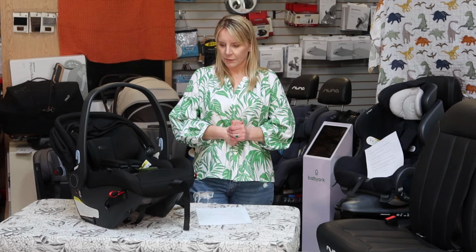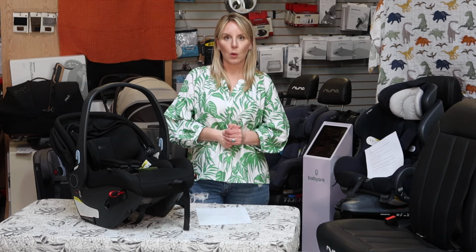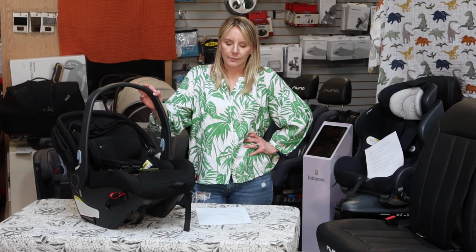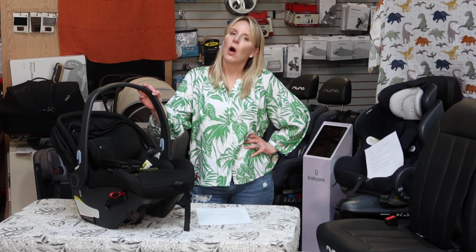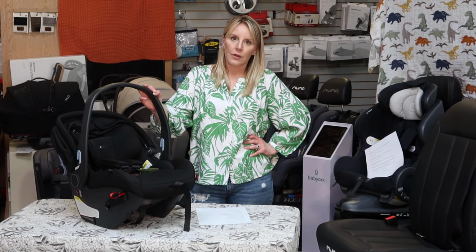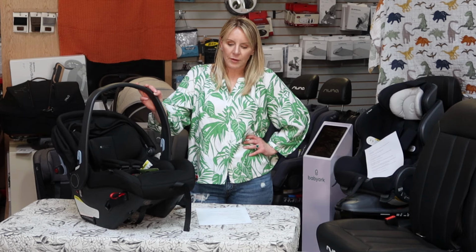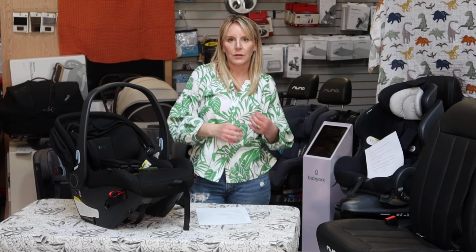The Urban Mobility is going to be a baseless infant seat. What that means is that you are going to be able to install this car seat in a car with lower anchors without a base. And not only that, I'm going to go on record and say of all the baseless car seats that I carry, the Urban Mobility is going to be my favorite for a couple of different reasons. I'm going to get into that right now. I'm just going to be very open about that. The reason why I say it's my favorite is that it is jam-packed with the most safety features and convenience features for the best price for the consumer.